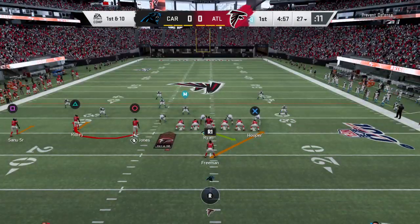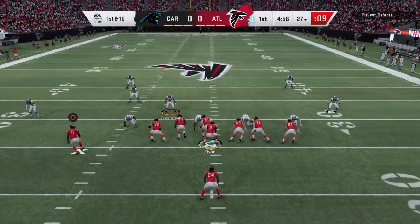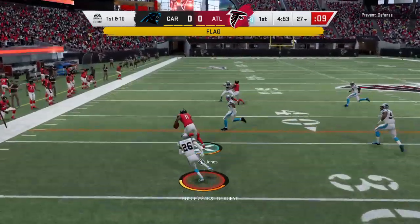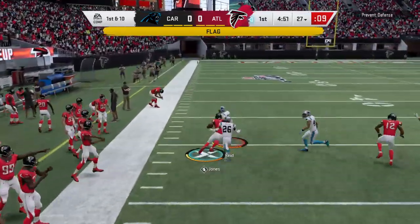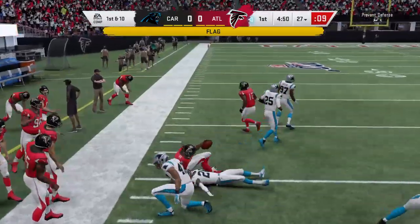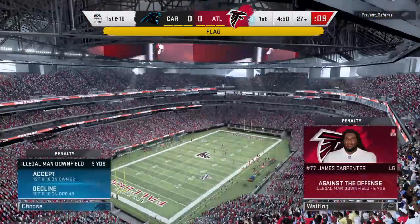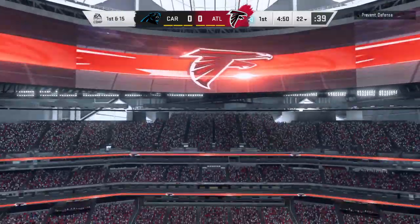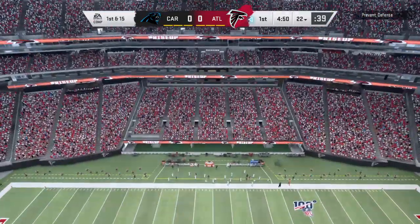Mark 54. Here we go. 25. Ready to go. Check it. Looking left side, and he's got a man. It's Jones. And he'll be taken down, but not before they work it across midfield. So this will be accepted as it moves the offense backwards.